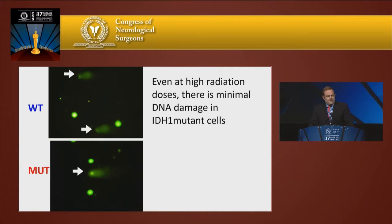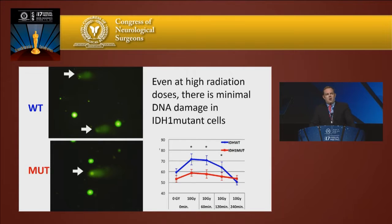So this is a COMET assay. Basically, you zap your tumor cells, and then you run their DNA on a gel under current. And if there's a lot of DNA breaks in the cell, it runs as a smear. And if it's intact, you get a nice bright green dot. Now, wild types behave like ordinary cells in that they have the radiation, they take on DNA damage, single, double strand breaks, and over a few hours, they repair it. But mutants don't do that. Mutants don't take on damage. There are no DNA strand breaks. So that's what mutants are great at.